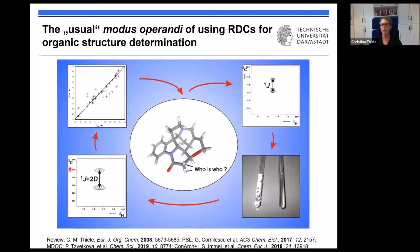How is this usually done when you talk about doing this with residual dipolar couplings? As Michael has already pointed out, what you need to do is put your compound into an anisotropic solution, for example, a lyotropic liquid crystal, and then you can measure the total couplings. And if you compare this splitting you obtain here with the splitting you obtain in the isotropic case, then you get your dipolar couplings. So this is what we also do in the approach I'll be showing you today. However, the last step, the evaluation step, will be different.